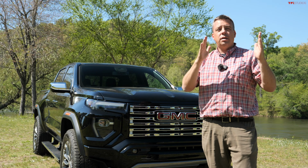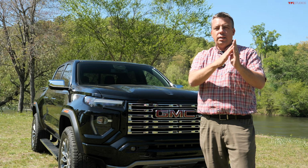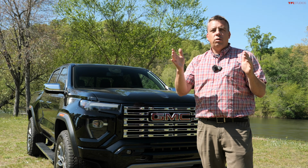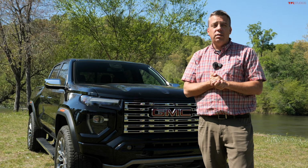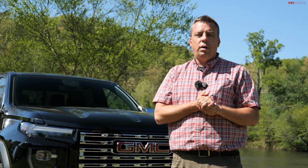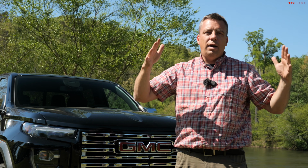And the price range on the Colorado goes from about $29,000 before destination for a base work truck two-wheel drive, all the way to about $48,000 for a Chevy Colorado ZR2, which is one of the most expensive ones. And then of course the ZR2 Desert Boss takes it to almost $60,000. So both of them are in similar price ranges.